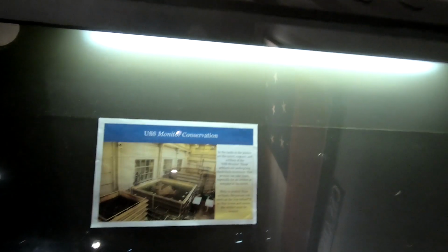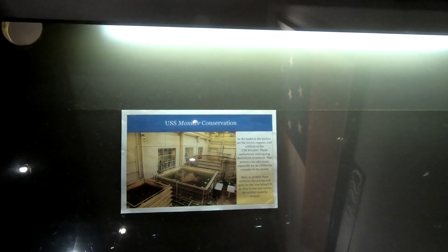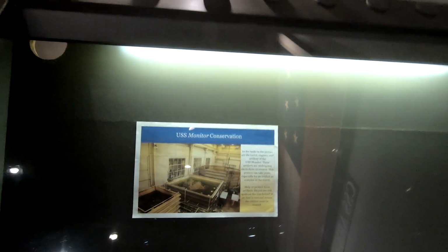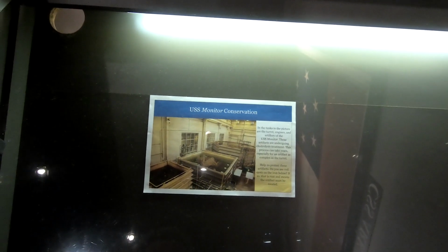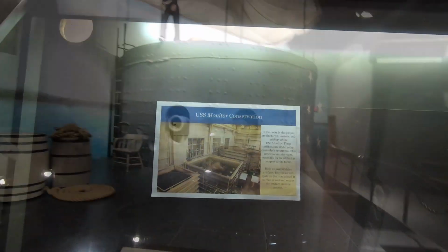The decision was made not to try to recover it, but instead to recover just bits and pieces of it as they could. This picture up at the top shows some of the gun turrets, engines, and artillery that were taken off of the vessel that are now going through electrolysis treatment to try to save them. Electrolysis treatment is really a chemistry process, whereby rust is chemically removed while saving the underlying iron.